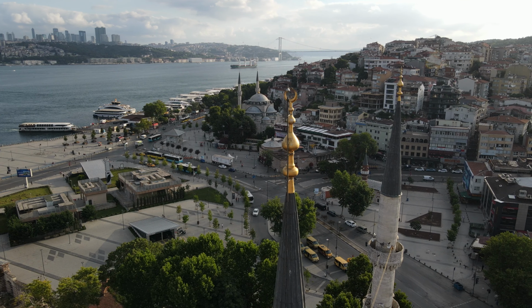Hagia Sophia has to be one of the best things to do in Istanbul if you love iconic architecture and historical spots. It's the perfect place to gain a wider perspective on the history of Istanbul and the turbulent past the city has encountered.